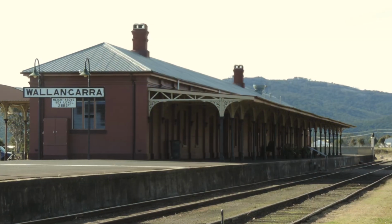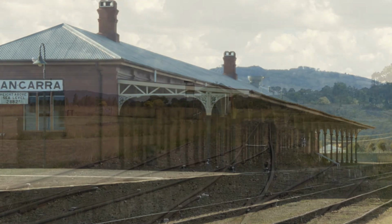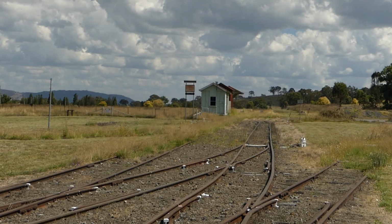Wallangarra train station stopped all operations in 1984. The railway tracks still run on a required basis. Now it's under the care of the Australian Railway Historical Society.